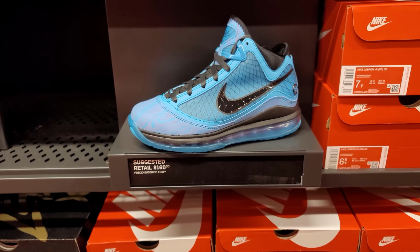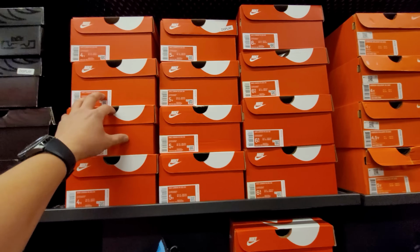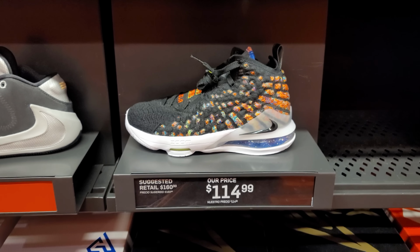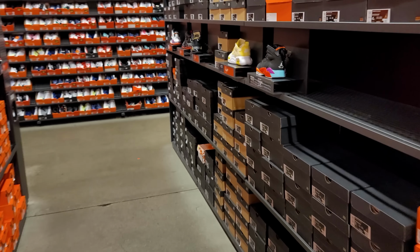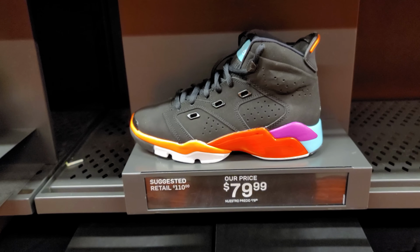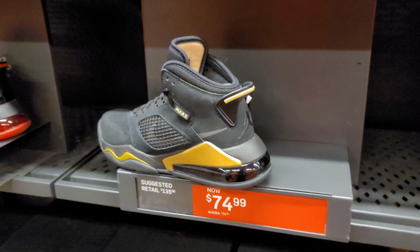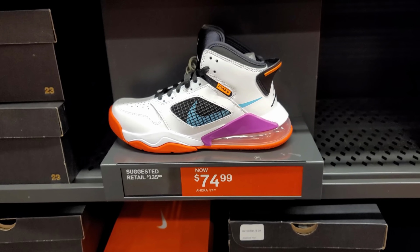But yeah, I do got some LeBron's All-Star colorway. Dang. I guess they come in regular boxes for the kids. They don't come in the dope boxes, huh? That's interesting. You got LeBron's James Gang colorway, Zoom Freak ones. Dang, they even got a little Jordan section here. Okay, that's hella interesting. These are the 617 23s, the Air Max 200s, the Jordan Max 200s, 270s, Mars 270s, and then the last one right there.